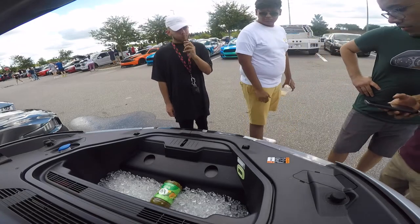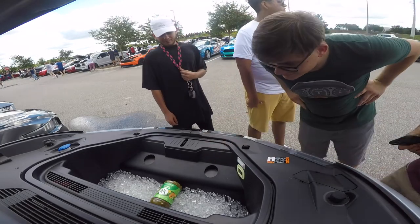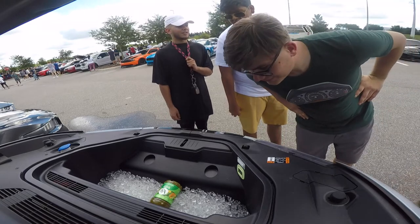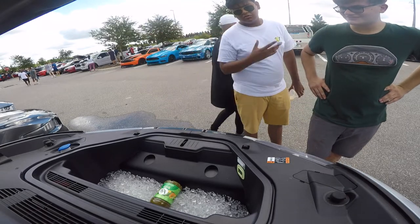Pretty sure it's not real ice. No, that looks like ice. Dude, look at this perfect line. It's not even melting. There's no water. Man, I'll probably take this over the panel. Yeah, you might be right. I don't want to touch it, but I want to touch it. Pretty sure it's not real. I want to touch the ice.